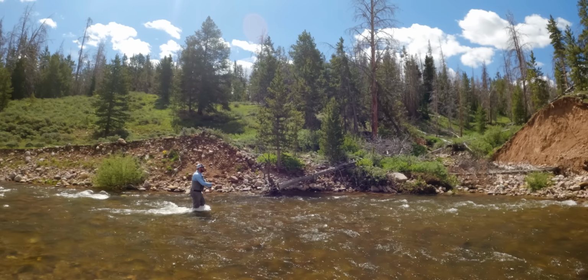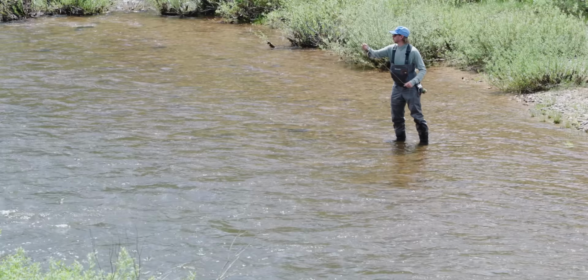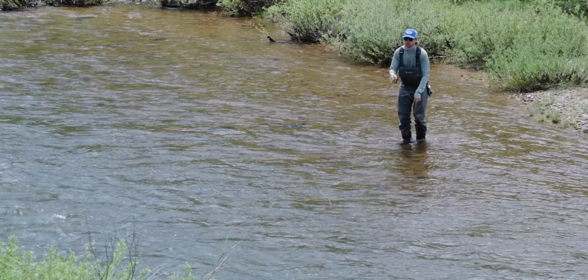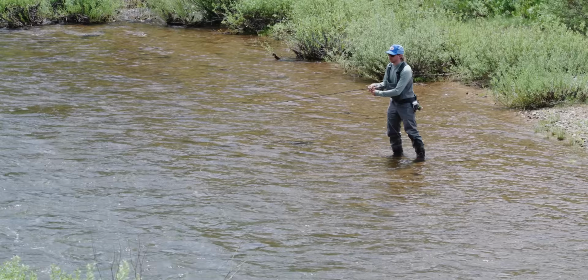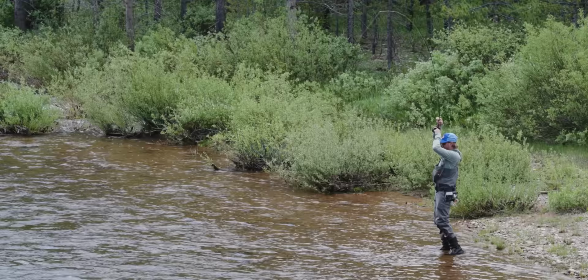It's always nice to slow down when you're on these rivers and really work a spot from left to right or right to left. Make sure you're covering all the water. You're not just casting the juiciest part of the hole. There we go. Nice little cutthroat.